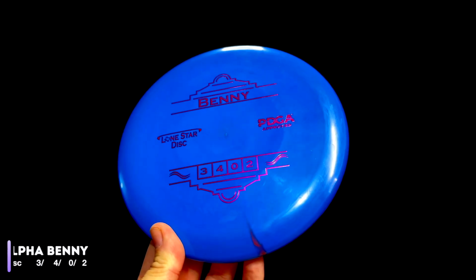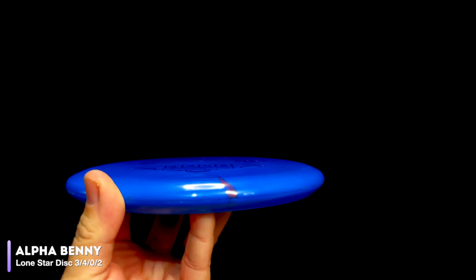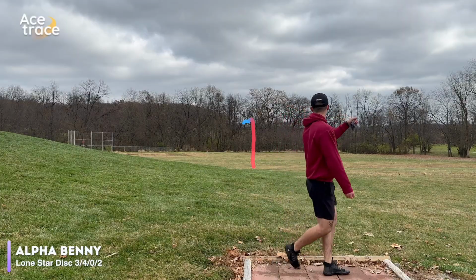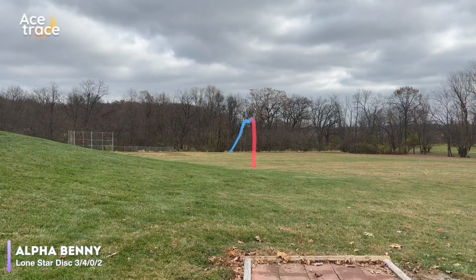Let's see if the Lone Star Benny can join it. We explored the Lone Star Benny a few months ago and found it pretty similar to a Luna, but today our Benny was a touch more overstable than before. Definitely more so than the average Luna, in fact. That's for sure. So, definitely not straight enough for us.